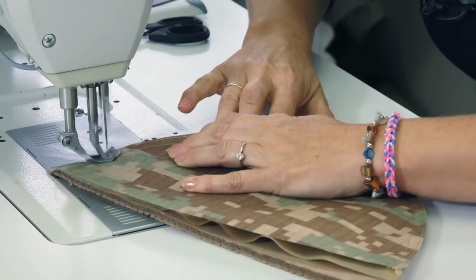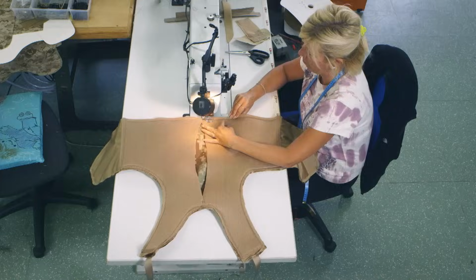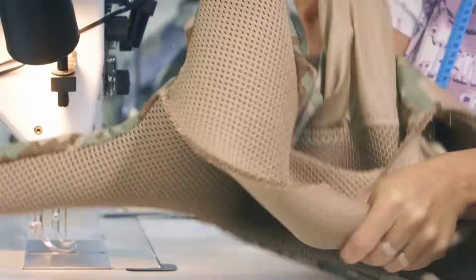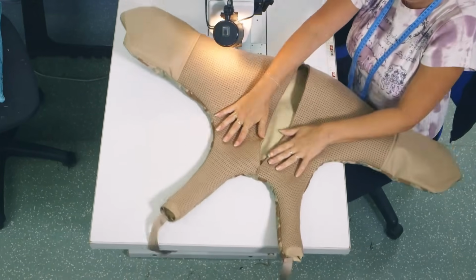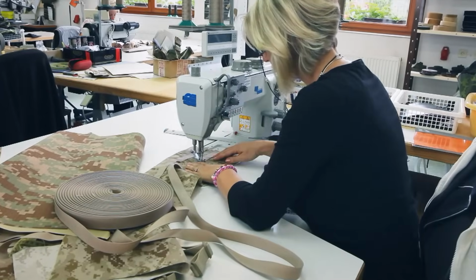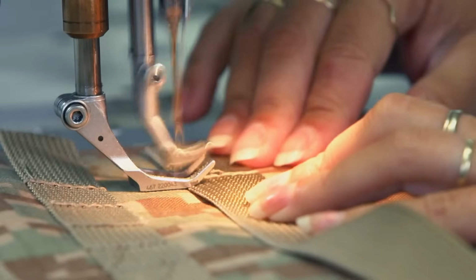Camouflage fabric pouches are sewn into the netting that will hold padding and armor. The basic profile is then sewn together to form the front and back of the vest. Heavy nylon strips are sewn into the vest to hold the surface components of the armor in place.